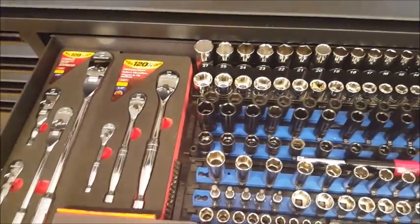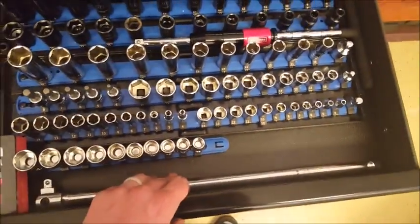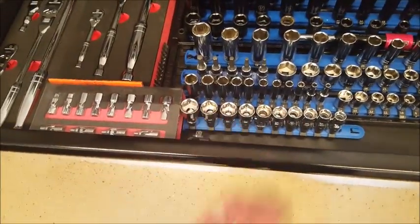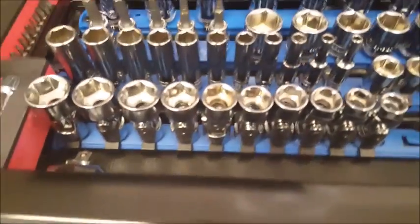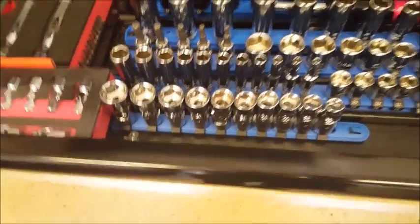And then here I have all my metric sockets. Starting in the front, I have a 3/8 breaker bar, gear wrenches, 3/8 drive wobble head sockets. It's a really nice set. I believe that ran me about $35.